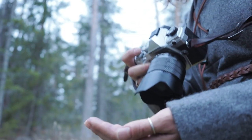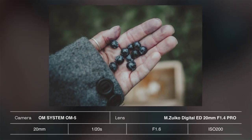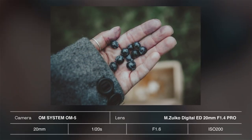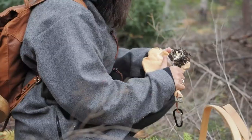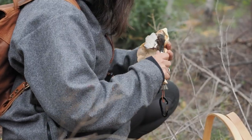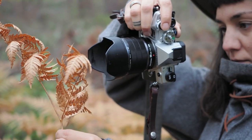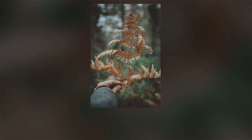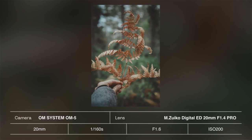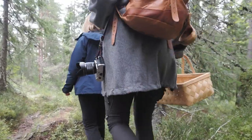So tell me a little bit about your photography. I work as an outdoor and lifestyle photographer. So normally I'm capturing people experiencing and enjoying nature through hiking or foraging. My photography is used to promote outdoor brands or tourist destinations. This is where I come to recharge my batteries and get inspiration after working in front of a screen all day.